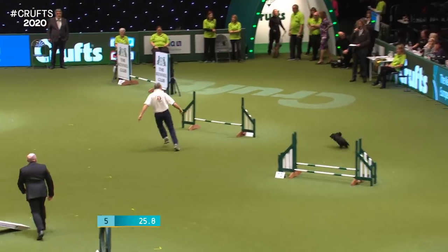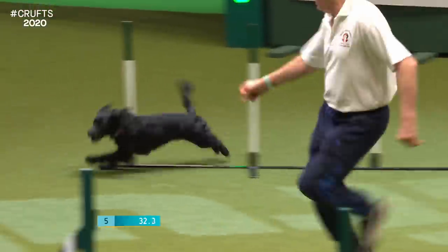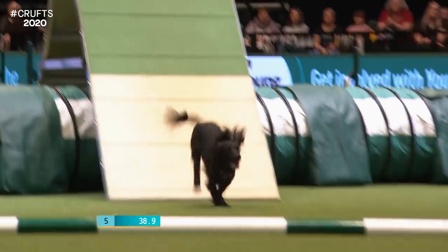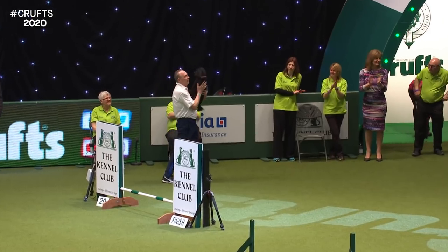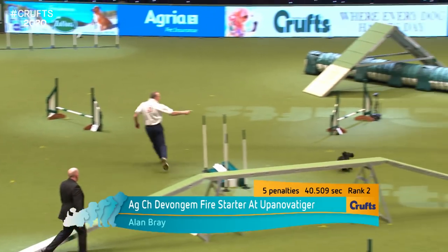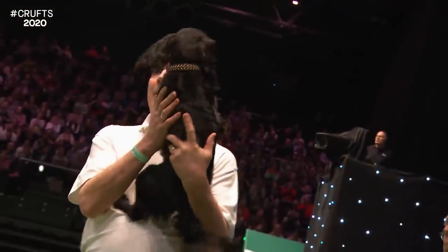Lovely image that, going over the dog walk. Skimming through the tunnel, picking up a lot of speed in the second half of this course. Still just the five faults. How about that A-frame finishing over the Kennel Club meet? 40 seconds for Alan Bray, and up into second place with that one, Graham. Very nice round, and I think Alan just thought that the dog was going to do it and started to drift to the left, and the dog saw him and came with him, but such a shame. Great round.